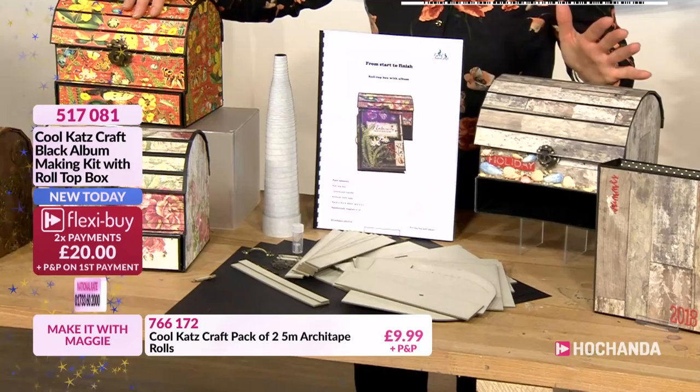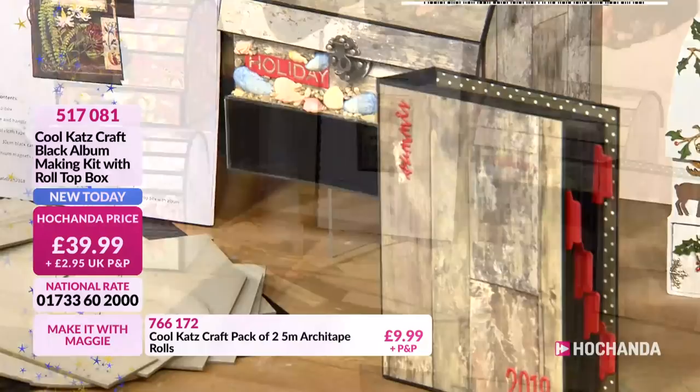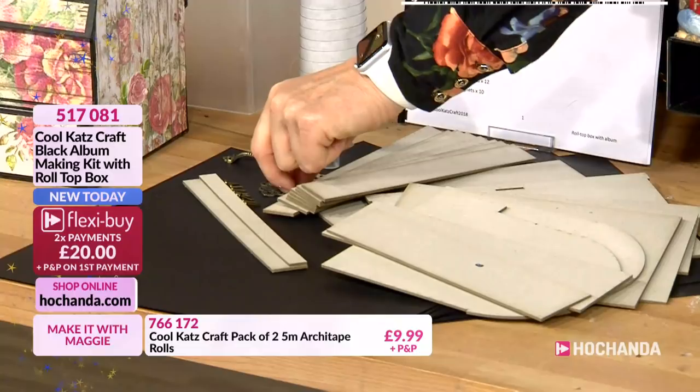Go for more than one kit. I really would. Over two thirds of the stock has gone. You'll see here you've got your tape, your black cards, the instructions, and your precision cut chipboard, which is really, really important. You've also got your metal embellishments so that you can open those drawers and close the clasps.